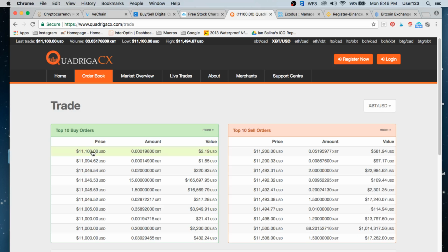So it seems right here that the top buy people are willing to pay 11,100, and the people who are selling don't want to sell for less than 11,200. I'm not going to get into how that works, but basically we would put in our order for 11,100. We would say that we have, for example, $1,000, whatever we have in fiat currency that we've transferred to Quadriga. We would put it live on the market.